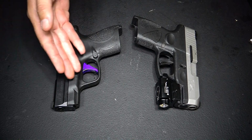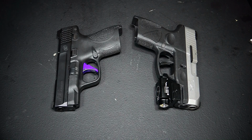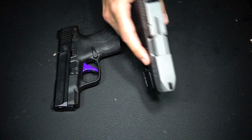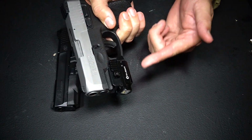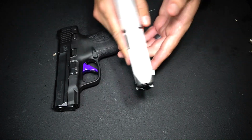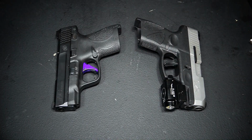There's definitely lights that are available for the M&P Shield, and you can get something that'll fit pretty nice and flush. As a matter of fact, they sell models that have flashlights on them. But I feel like you have a little bit more versatility when there's an accessory rail. So I can put stuff on here like this little O-light right here, which is specifically designed for subcompact handguns. And it gives me a lot more lumens than a lot of the stuff that's available for the Shield. So again, the accessory rail is kind of a win for me.